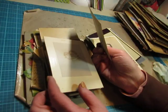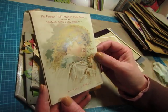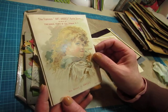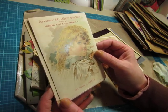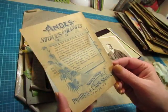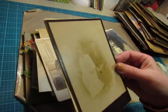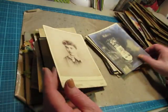And this was tucked behind this picture. What a nice surprise. And it's advertising Art Andy's Parlor Stove. And it's sold in Ithaca, New York. So this album was full of surprises.